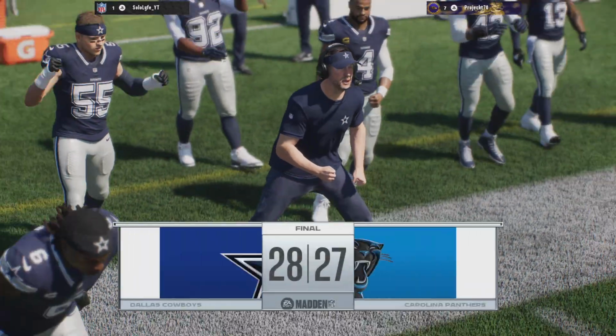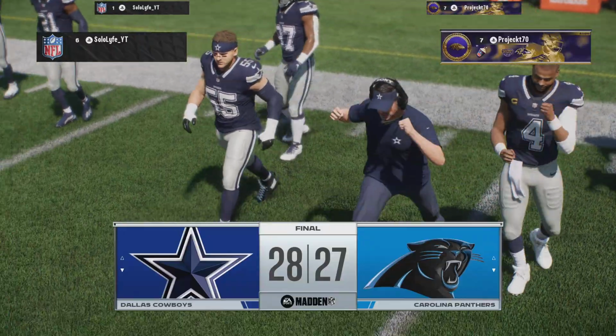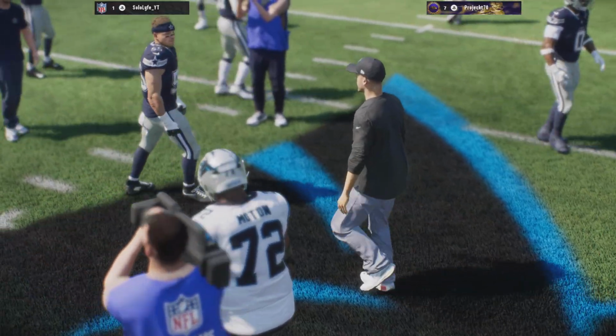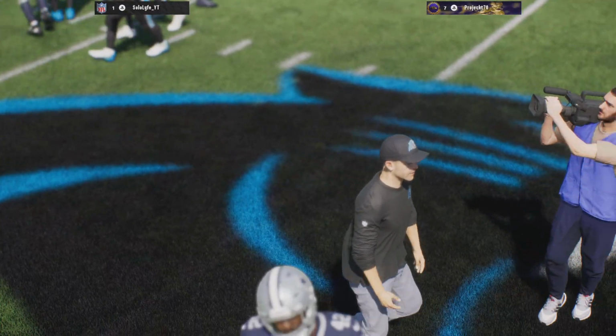So the Cowboys come in and take this one on the road. And there was no easing up. It took some white knuckling until the very end, but their defense carried that small lead through to the finish line as they escape with the victory.